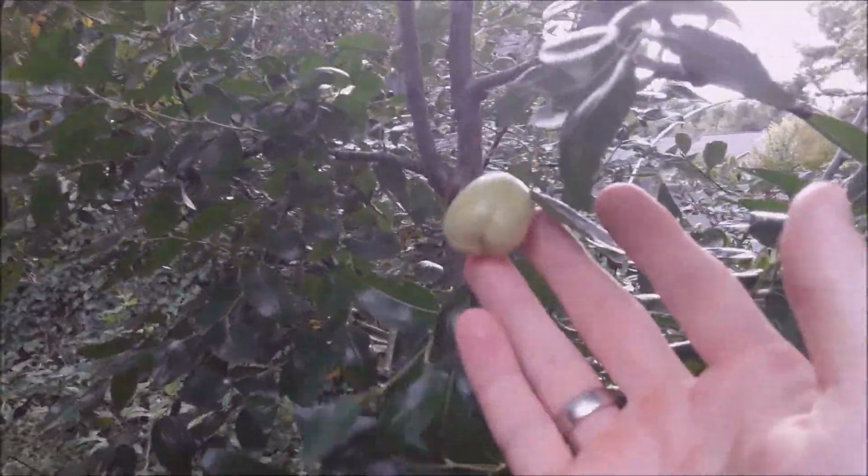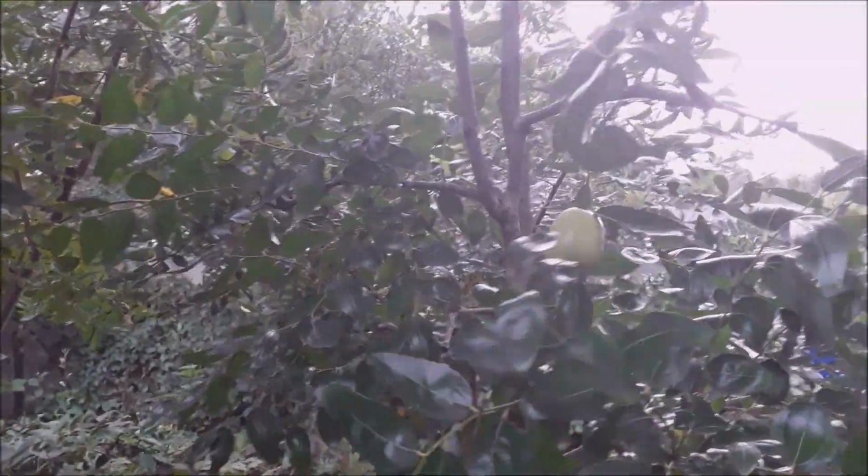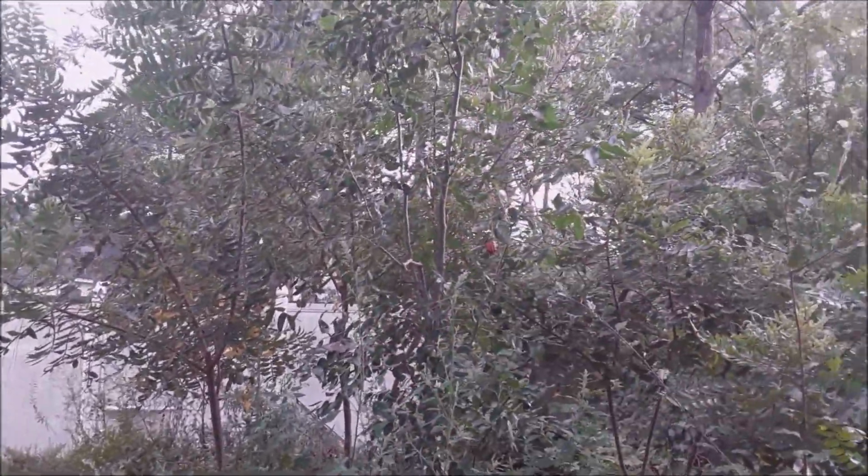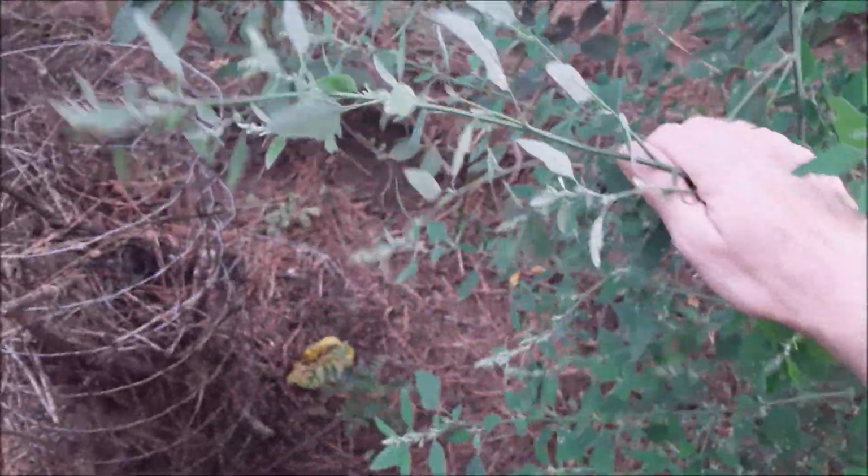This Jujube has more than one fruit on it. Last time I saw y'all, it only had one, and I've spotted a couple more. So here is a Jujube in the middle of a sumac and lamb's quarters patch. And once again, I eat the lamb's quarters. These are a little tall for my liking. Another pawpaw.